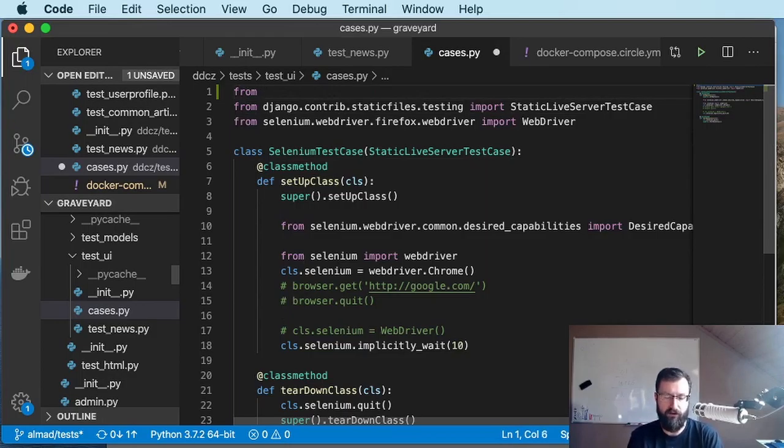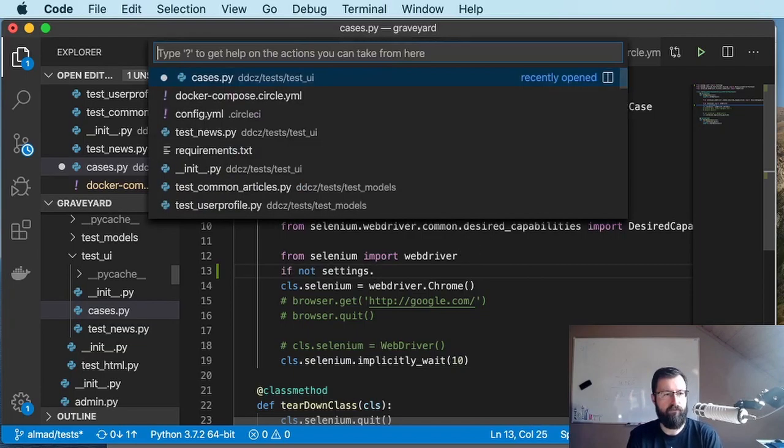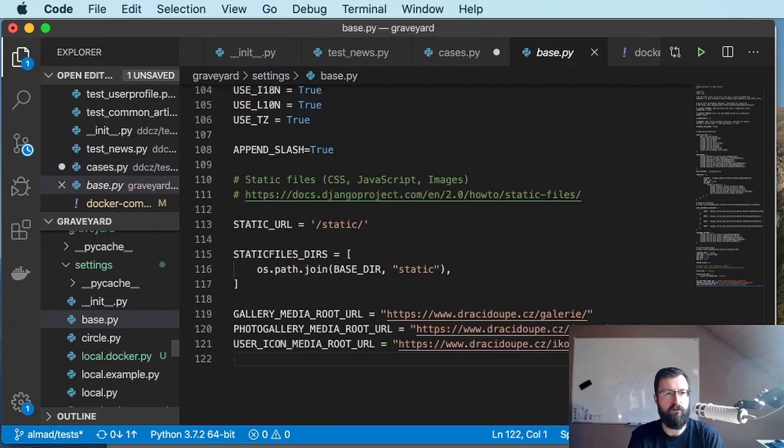So let me first import from django.conf settings, and then I believe that there is an option called CI or something.